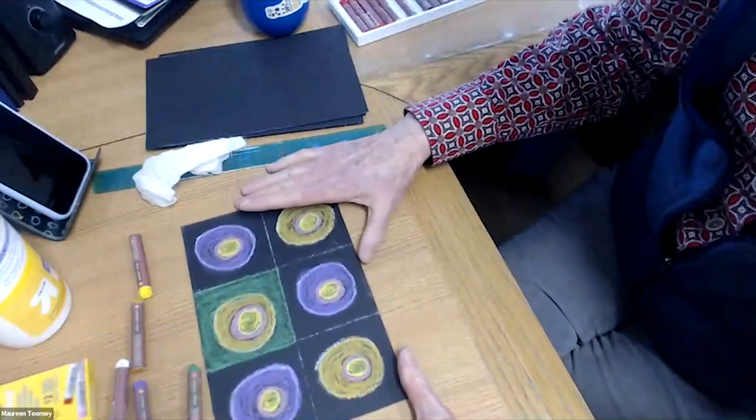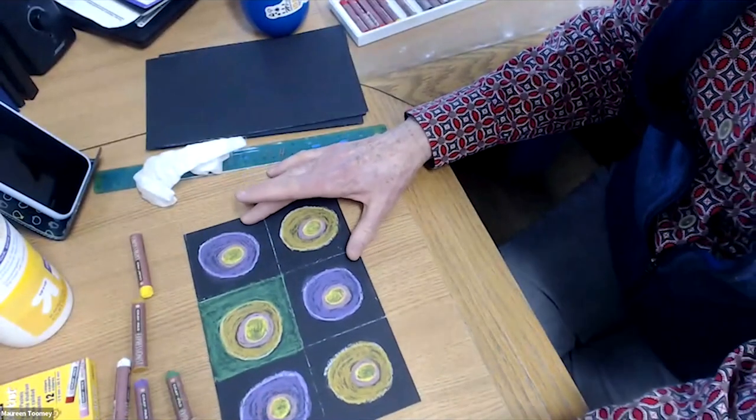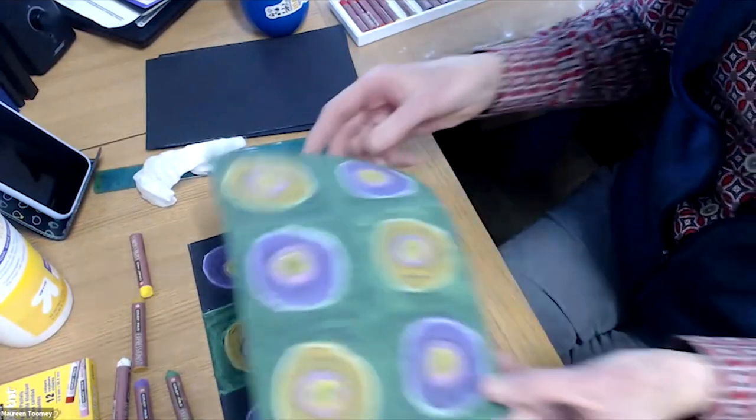So that's the basic concept of creating art with oil pastels on black mixed media paper. Let me show you. I did actually do a test. Let me show you how it came out.